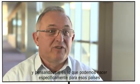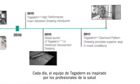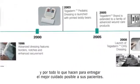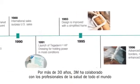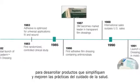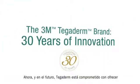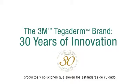So when we look at the future, we really look at some of those emerging markets and what can we do specific to those countries to really help those countries. Every day, the Tegaderm team is inspired by caregivers and all they do to provide patients the best possible care. For over 30 years, 3M has collaborated with healthcare professionals around the world to develop products that simplify and improve care practices. Now and in the future, Tegaderm is committed to offering products and solutions that raise the standard of care.